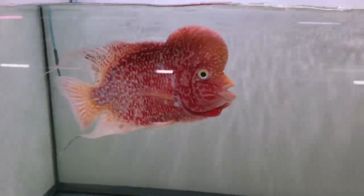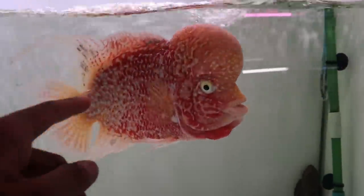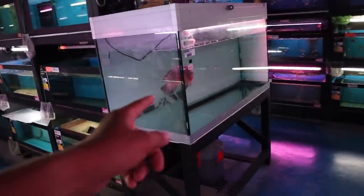Take a look at this flower horn right here. This guy is so beautiful, man. Look at those colors. He'll follow your hand and he'll even stick his head out of the water. Man, this guy is so cute. Look at that. And there's one more flower horn over here, actually.